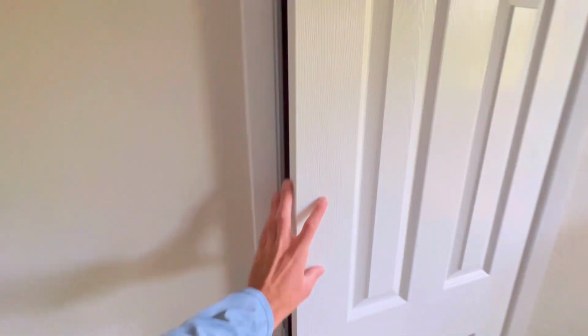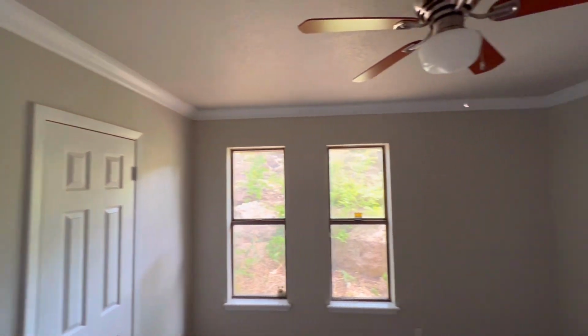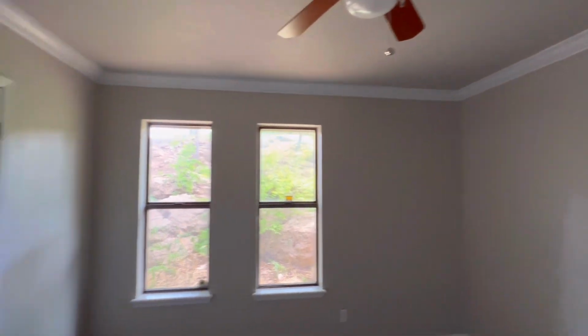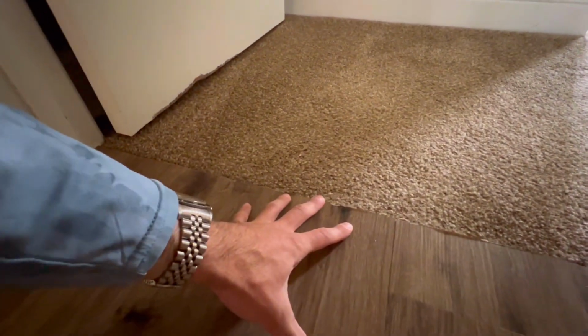Small bedroom. Small walk-in closet. The crown molding is actually a pretty nice touch. It's interesting, these 2 bedrooms, I think for having been freshly painted and having the carpet replaced, present significantly better than when we get to the lower living portion of the house. Got LVP flooring with no transition.